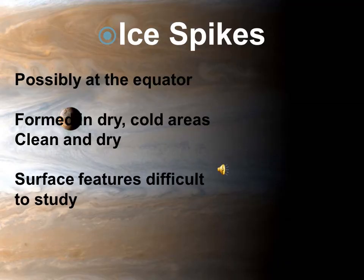Scientists believe ice spikes may be present at the equator of Europa. They have looked to dry, cold areas like the Andes Mountains where spikes have been known to form. Ice spikes can form in clean and dirty environments.